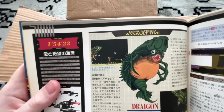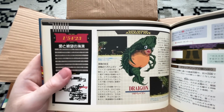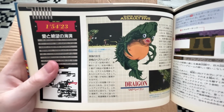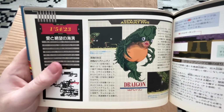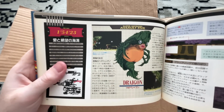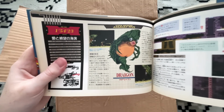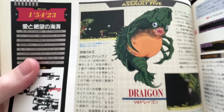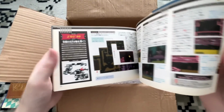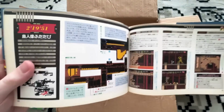There's Dragon. Dragon's a cool boss because you can fight this boss using two or three different methods. My favorite one is that you use the grappling beam and electrocute yourself on this exposed electric wire, and the electric current travels through you into Dragon as you're being attacked here in this image. I always thought that was super cool. I really like when you have a boss battle and there's more than one way to defeat the boss.